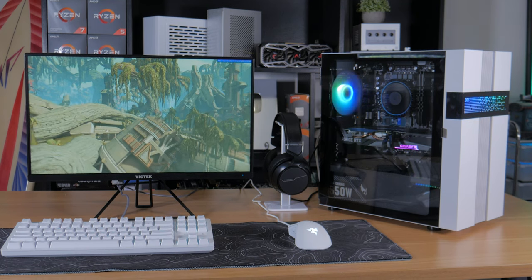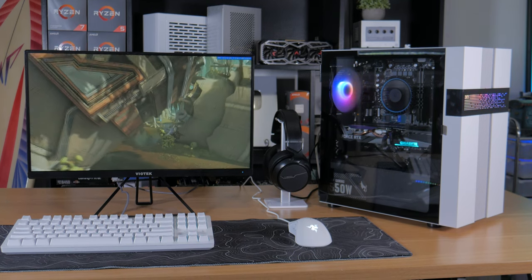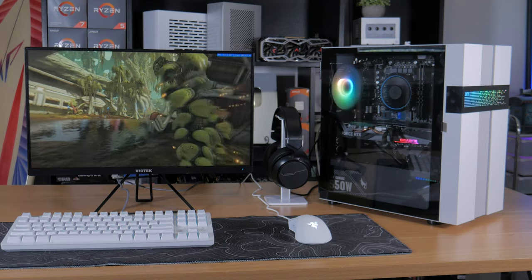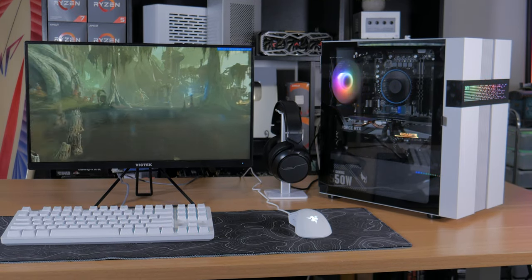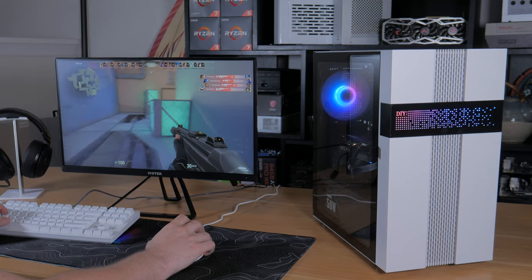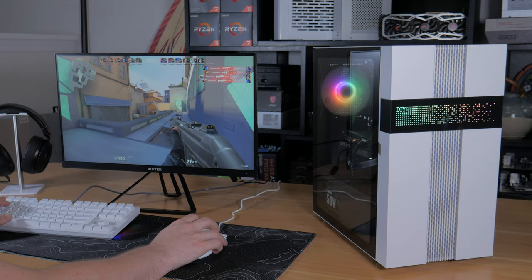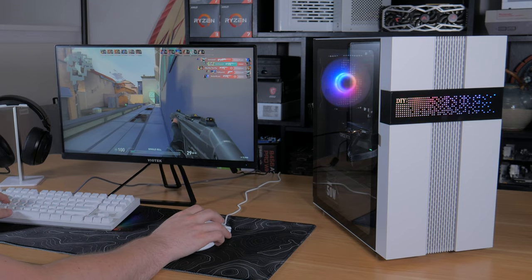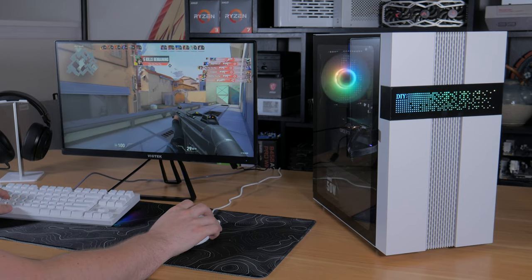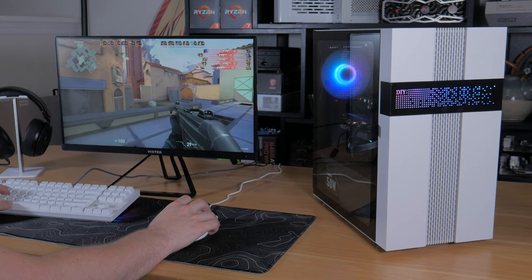This is a full setup including the PC, monitor, keyboard, mouse, headset, and desk mat. The only thing pictured that's not included is the desk itself. For $1,000, you're getting a pretty legit setup that will give you a perfect entrance into PC gaming with a fast computer, high refresh rate display, mechanical keyboard, and a number of other items to really make the setup come together.